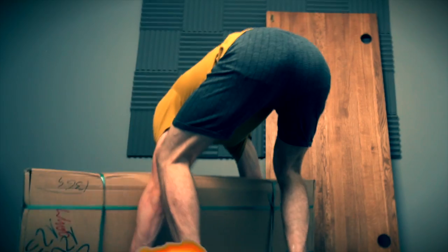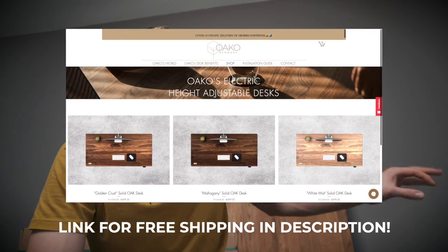Now, before we're going to install all of this stuff, there is one thing that I bought that is not from IKEA. I've been looking for a nice wooden desk for so long, and this one from Oko, Denmark is just perfect. I cannot wait to just install it, because it has been standing here for some days, and I really want to have a new desk.